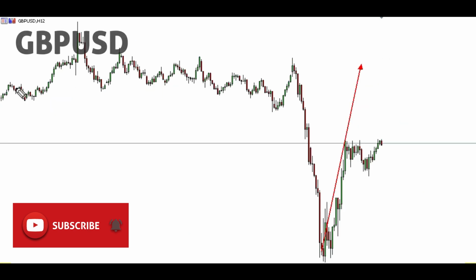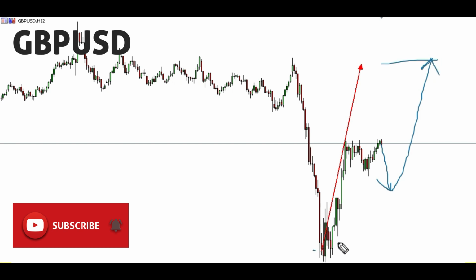GBP/USD was forecasted from this level to move up like that, and we've already moved halfway. Then this corrective structure here was forecasted. There's a chance that we could continue up like that, or we could move down until this level in order to complete this structure, then up to this level. If you missed it from this level, it's risky to enter around this level. But if your strategy can give you a good, safe entry, you can go for the up move from this level all the way until this level.